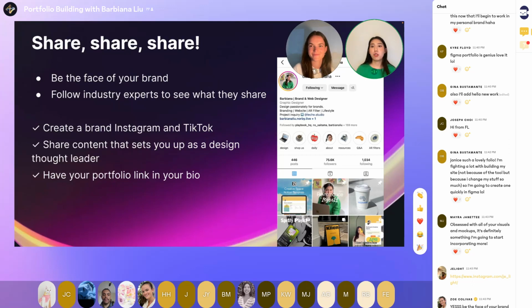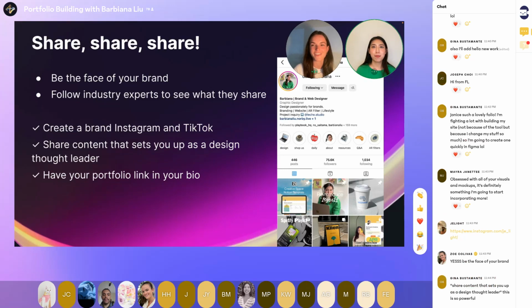It could be photos of your recent projects or tips that you think will be helpful to your community. And lastly, make sure to have your portfolio link in your bio. This is how you are going to convert those views into something. Take them to the place that you want them to be, and then browse your professional portfolio and potentially book you. Yes, I love that so much.